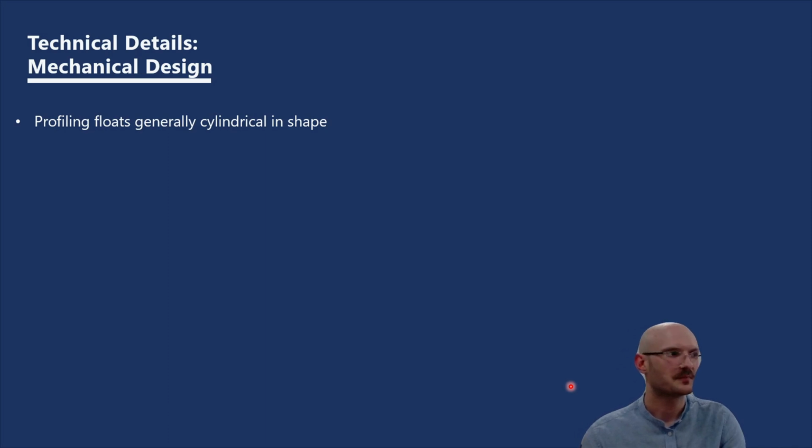You may have noticed from the previous models, profiling floats are generally cylindrical in shape. You'll sometimes see them spherical, but this is for deep water applications, because a sphere is just the best shape for withstanding high pressures.